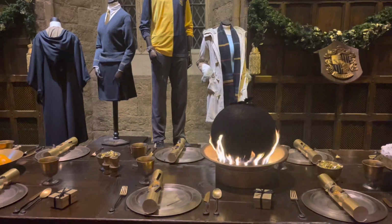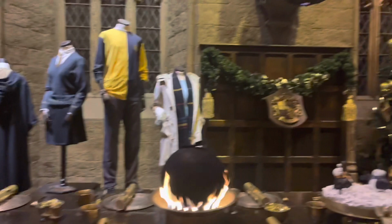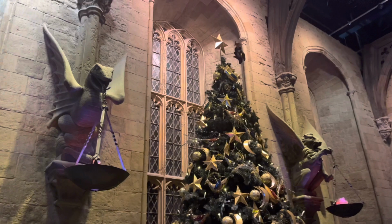This is actually made of concrete, and the lovely holly sprigs on top are made of steel. This is so that they can withstand the very high heat that was required during filming.